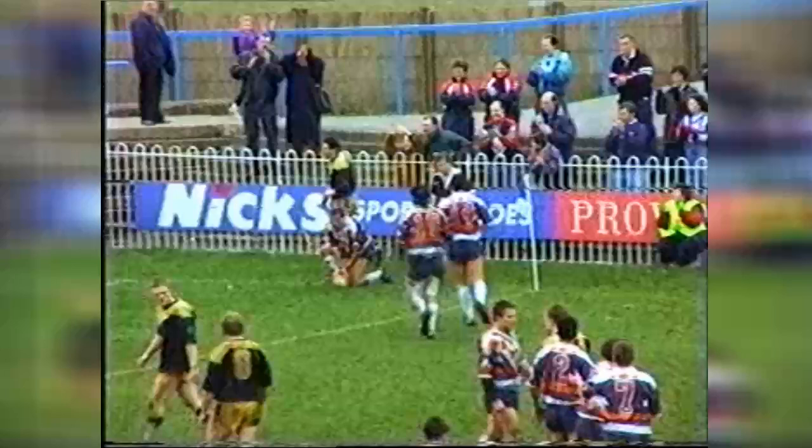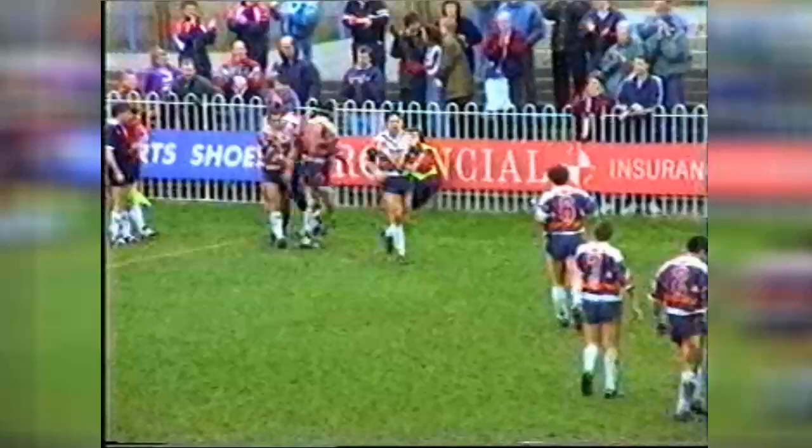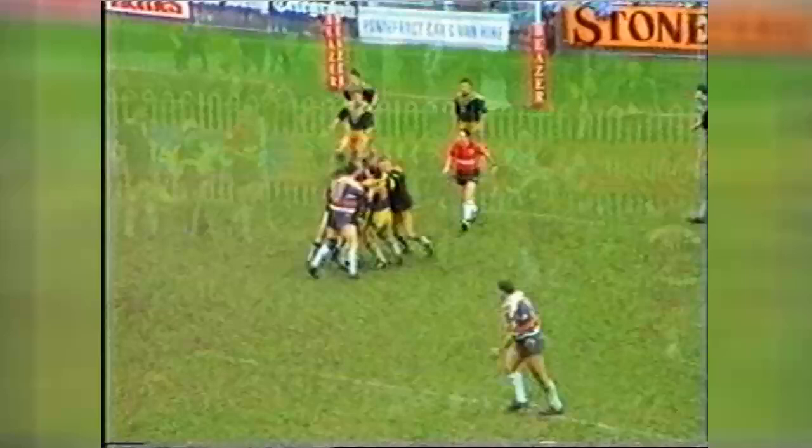So Mark Wilson from dummy half there now to Brett Dawn now there to Francis Maloney to Tim Sharp to Terry Manning, flies in at the corner. Quick pair of hands there. Brett Dawn and Tim Sharp and Terry Manning flying in at the corner.